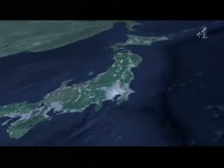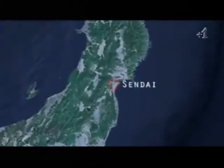By the time the warning system kicked in, the coastal city of Sendai, just 130 kilometers from where the earthquake originated, was shaking. The slower but more destructive shock waves, called S waves, had now arrived. These waves travel at 3 kilometers a second. They threw northeast Japan into chaos.